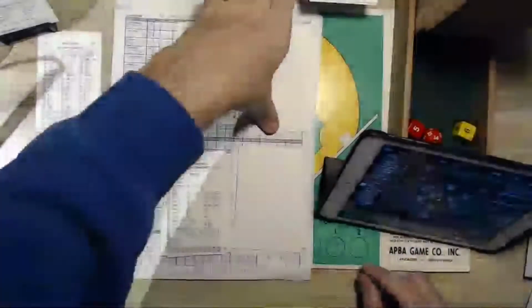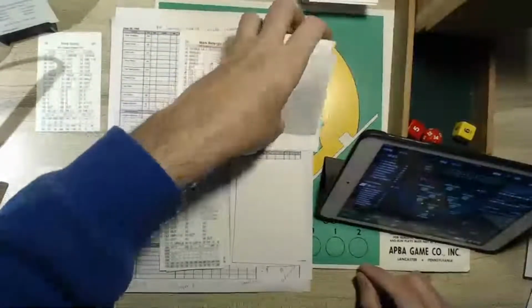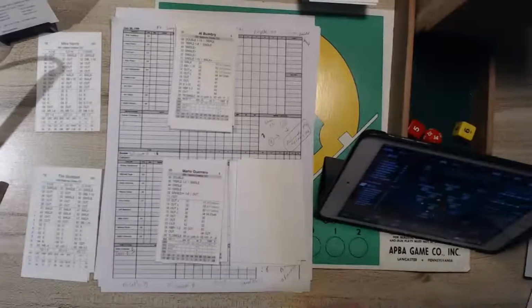Chuck Norris on the mound, martial arts expert extraordinaire. Mike Norris, pitcher, African-American pitcher for the Billy Ball A's, pitching an outstanding game so far. 3-hit shutout.